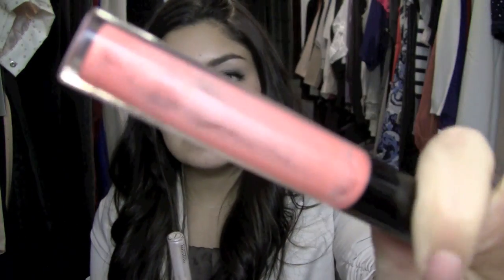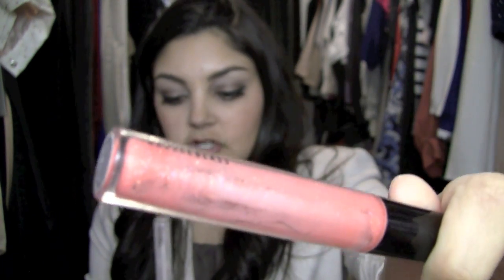And that is 2 Dazzleglasses from MAC. It was Eurobeat, which was a coral, and Sugar Rimmed, which was the very first Dazzleglass I ever purchased from MAC. It's basically just a shimmery, clear gloss with sparkles.